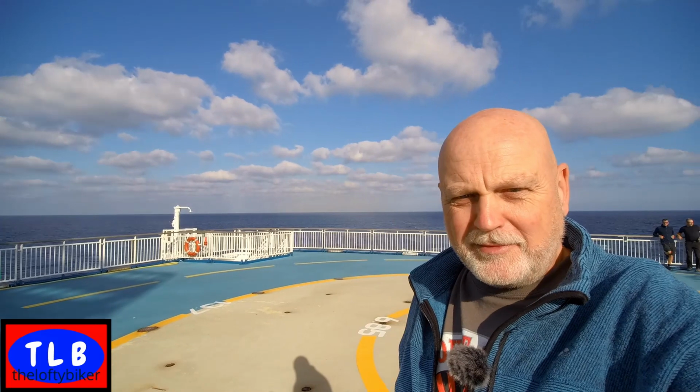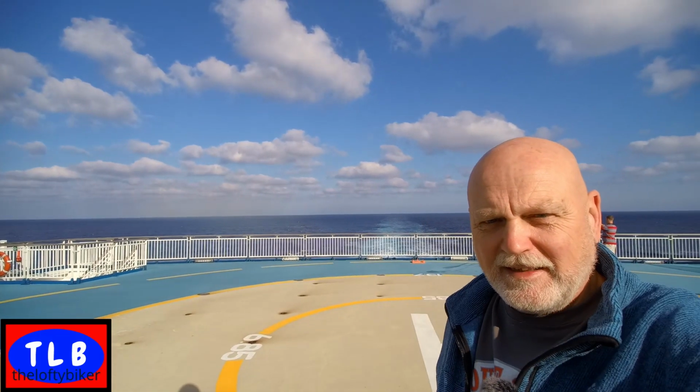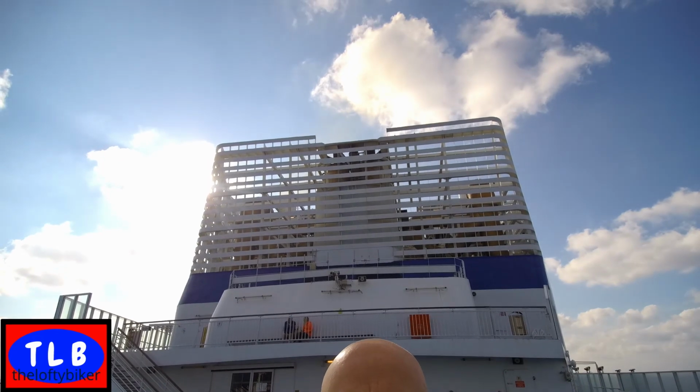Here's a good view out to sea. We're standing on the heliport on the pont. I'll whiz the camera around, give it a bit of a view. There's the big engine. All the way up to the top, look at that. Oh, it's huge.